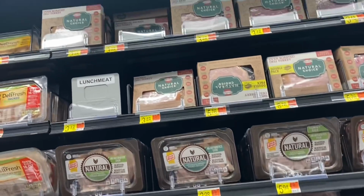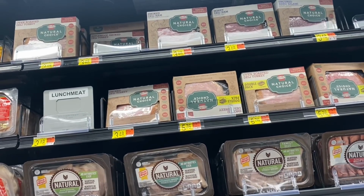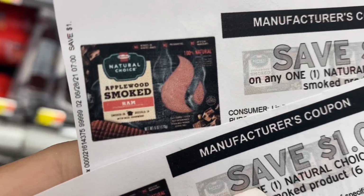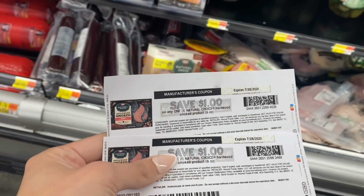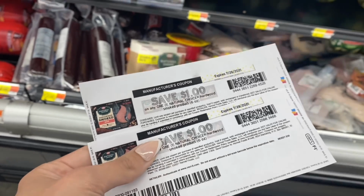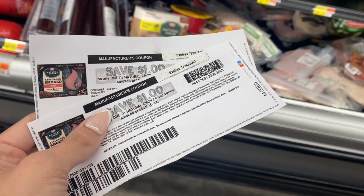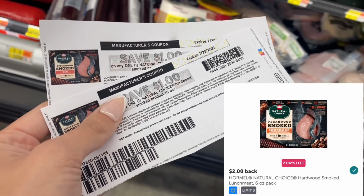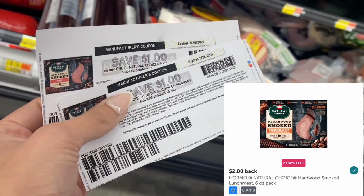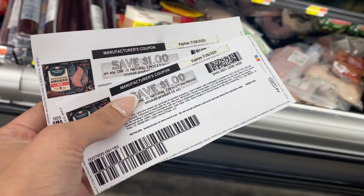So here is another lunch meat deal. I really wanted to do this deal, but unfortunately my store doesn't carry the product. So it is the Hormel, and it's this one right here. It's the smoked one, so you wanna make sure that's what you're getting. We have these dollar printable coupons. So they're $3.48 a pack. It would total you $6.96 for two packs. Use the two $1 coupons, pay $4.96 in the store, get $2 back for each pack on Ibotta. It would make it just 96 cents for two packs of pretty good lunch meat. So that's an awesome deal.